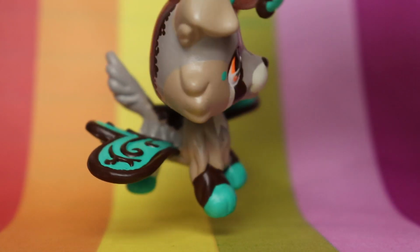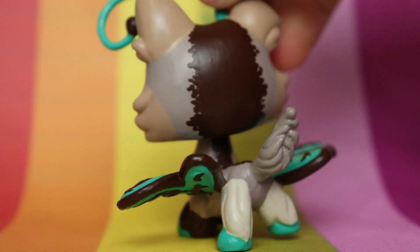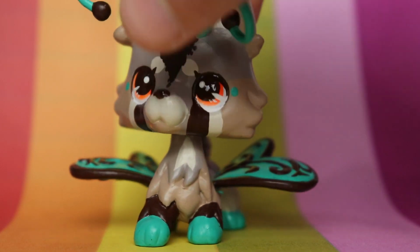And it's got sort of a gradient going on the body from brown to this grayish color. And I don't know, the colors sort of just remind me of a raccoon for some reason, but I think it's really cute. I really like this custom.